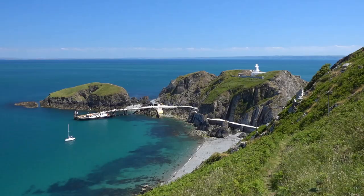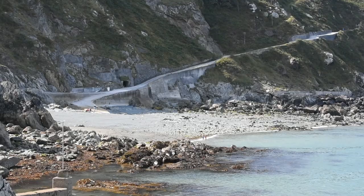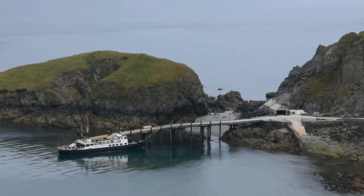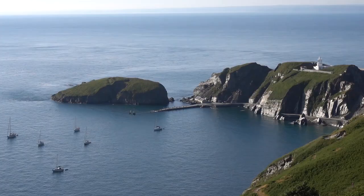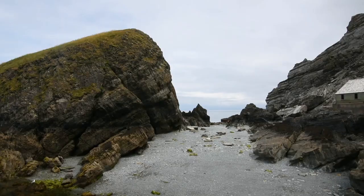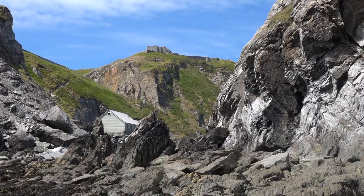This is the landing bay, and some people may want to spend a bit of time here later. Next to where the Oldenburg is docked, there is an island called Rat Island, separated from the mainland of Lundy at high water. And those who enjoy rock pooling might like to go through the gap, Hell's Gate, to the Devil's Kitchen, the rocky beach beyond, famous for its pools.